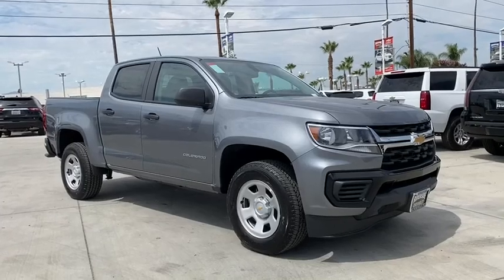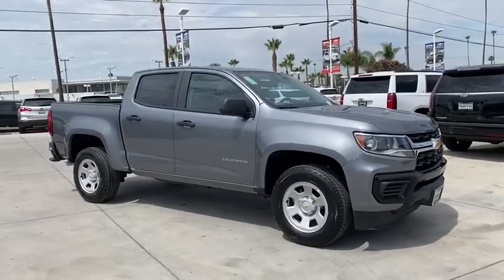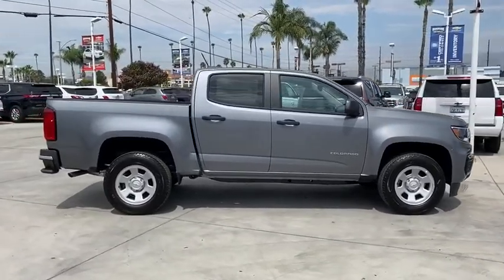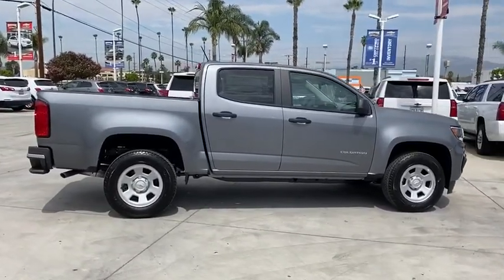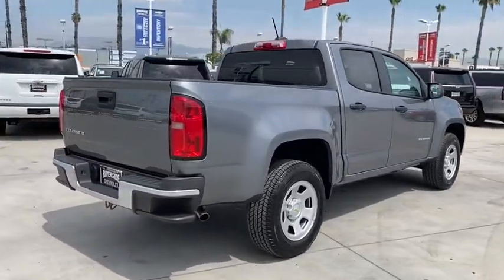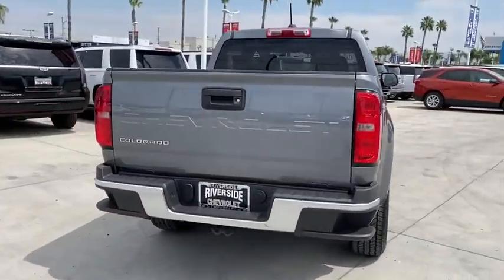Looking for the right vehicle? Check out 2021 Chevrolet Colorado. Great hauling capability, powerful, rugged, and a great Chevy price, Colorado is it. This vehicle has less than 100 miles. Here are some of this vehicle's great options.